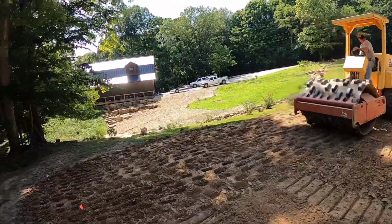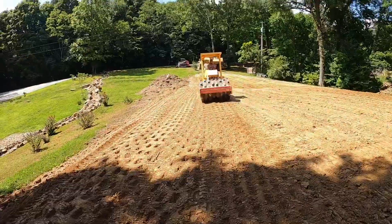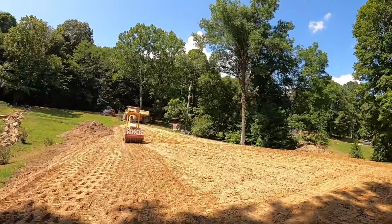We almost let it sit and dry out too long, but it's going to pack pretty nice. It's going to pack real nice, actually. Very, very happy we found the dirt we did on this job. I was a little worried we weren't going to find some good dirt, but we definitely got some good dirt.